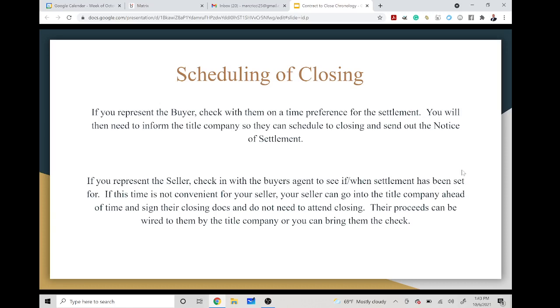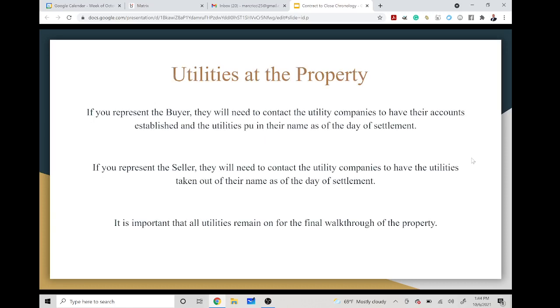Most title companies can wire the proceeds to the seller's bank, so they don't have to be at closing. We're one of the few states, I think, where seller and buyer sit down at the settlement table, but it's actually been getting away from that a lot more. I haven't been to a closing of mine with the seller and the buyer together in a while. So if you need to schedule a time for the seller to go in ahead of time and sign, talk to the title company. They can do that as well.